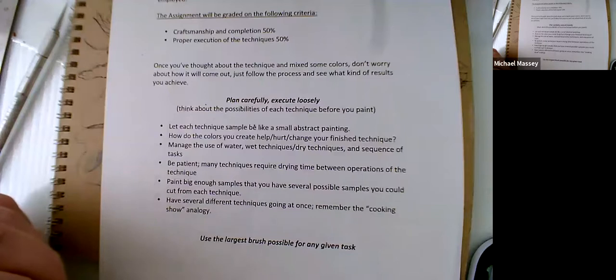And you'll see that each painting, that you put in the samples and have in the sample portfolio, each little piece is kind of its own abstract painting. I did some that were representational, little teeny representational things, but you don't have to. You can, but you don't have to. It's probably better if you don't do them representationally, because then you're just into the technique.